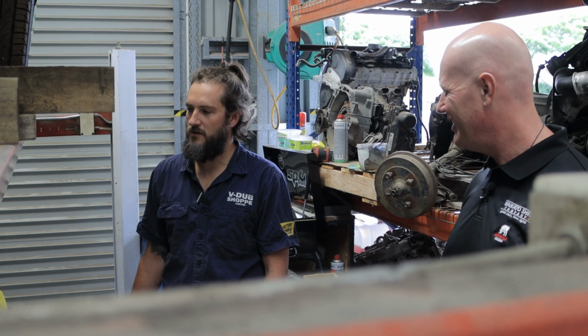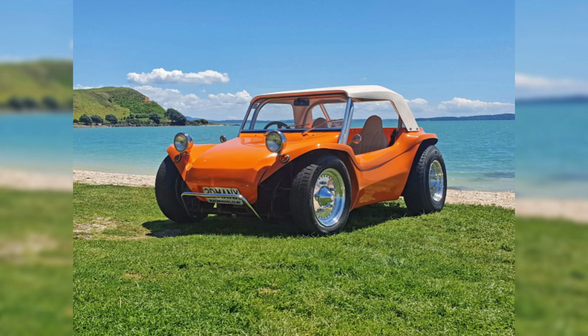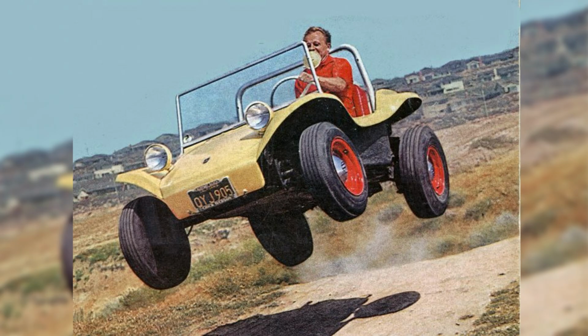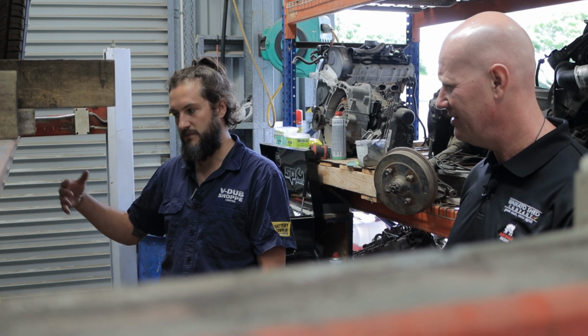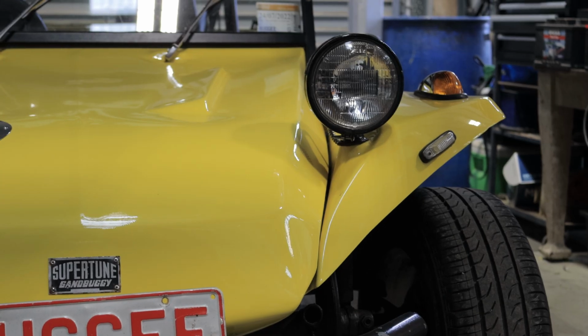They do hold their value though. A lot of people have nostalgia again with them. So they grew up driving around the beaches around New Zealand. This one particularly has been on the road for quite a while, but it's just coming through to get some certifications done. So we've added some roll bars, tidied up a few little areas here and there.